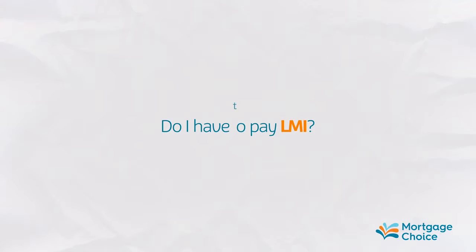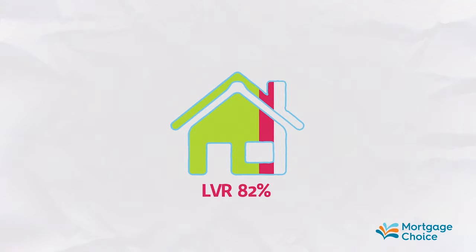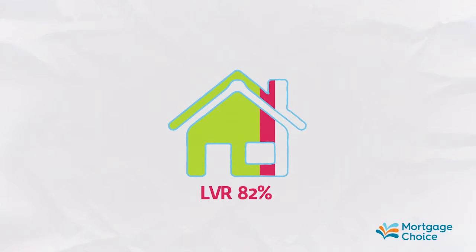With a residential mortgage, as a rule of thumb, you would usually be asked to pay LMI if your loan-to-valuation ratio is over 80%. That's when the amount of money you're looking to borrow is more than 80% of your property's assessed value.